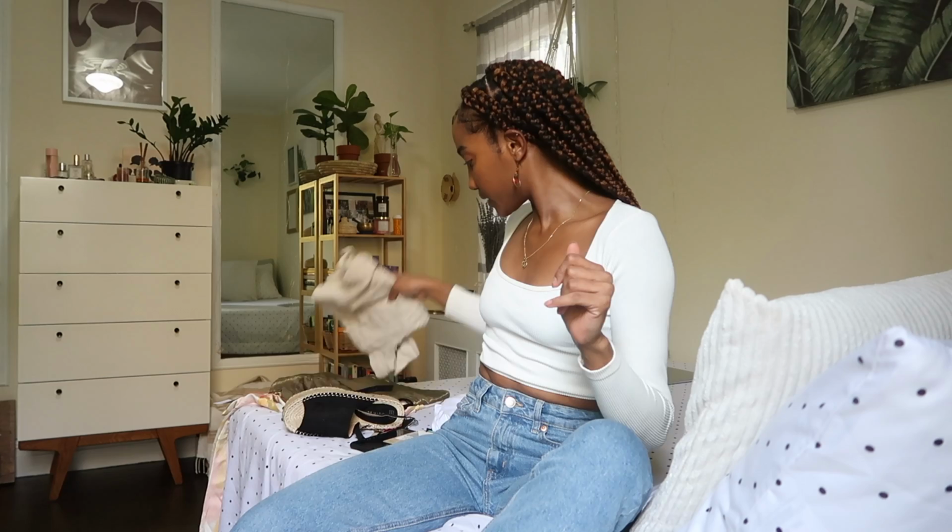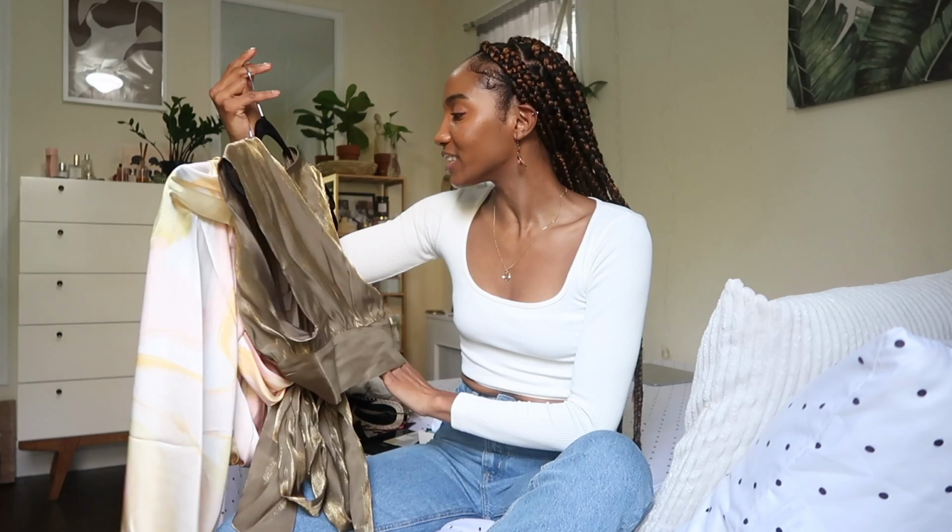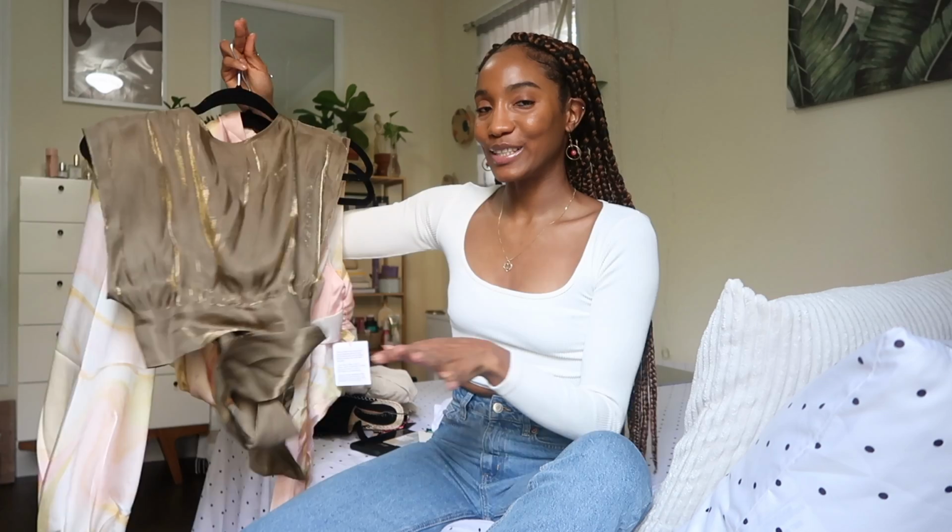And my favorite things are these two tops. I'm not bringing these to Peru. These are probably gonna be shirts that I wear like over the holidays. It's holiday season, so I'm sure there will be some festivities and holiday parties that I'll be attending. So I saw these two tops and I'm like, these look so cute.